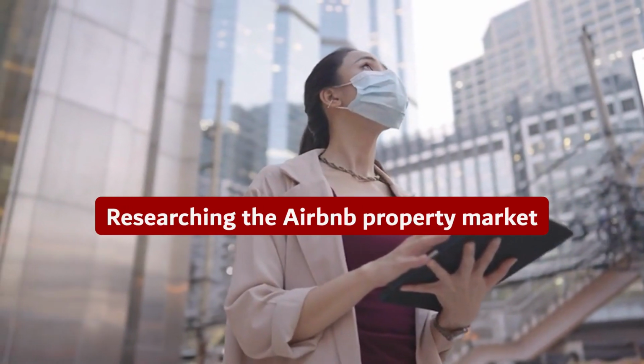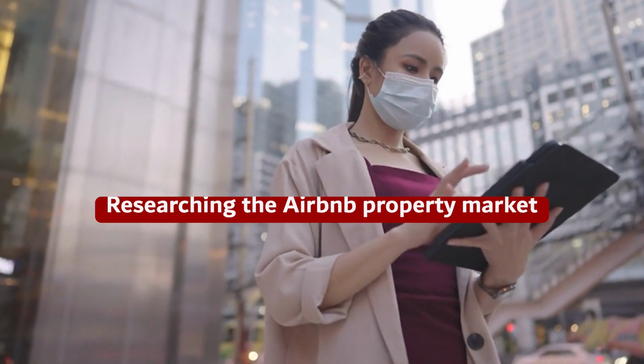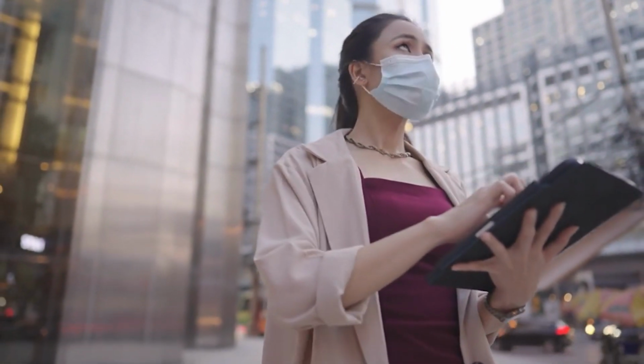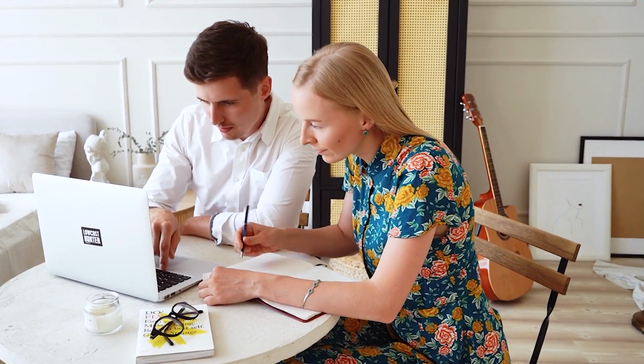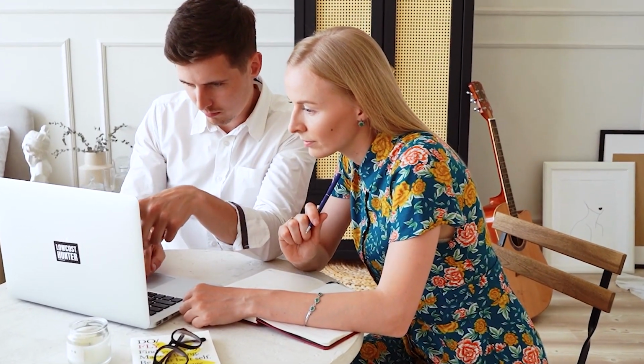Researching the Airbnb property market. Before you start looking for your dream Airbnb property, it's important to do your research on the market you're interested in. But where do you begin? Fear not, dear traveler. We've got some tips to help you navigate the Airbnb property market like a pro.